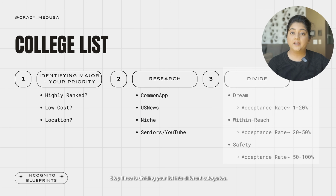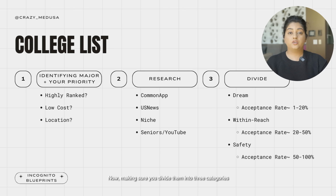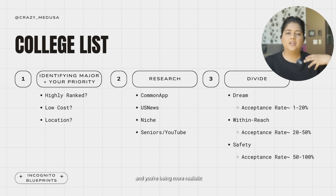Step 3 is dividing your list into different categories. You're going to do 3 categories. There's a dream university category, a within reach category, and a safety category. It's important to balance out the number of colleges that you try to aim for. Typically, I would recommend you create a college list anywhere between 10 to 20 colleges and divide them into these 3 categories. 10 to 20 is not too many, not too little. It's a moderate amount. Now, making sure you divide them into 3 categories also makes sure that you're not aiming for all of the best universities out there, and you're being more realistic about your approach to the college list.